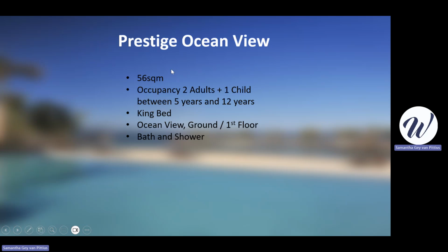Now we've got the prestige ocean view, again also 56 square meters. It can take two adults and a child between 5 and 12 years. This one only comes with a king bed, right? It has an ocean view and it can be either on the ground or on the first floor, also with both bath and a shower. This is the prestige ocean view.